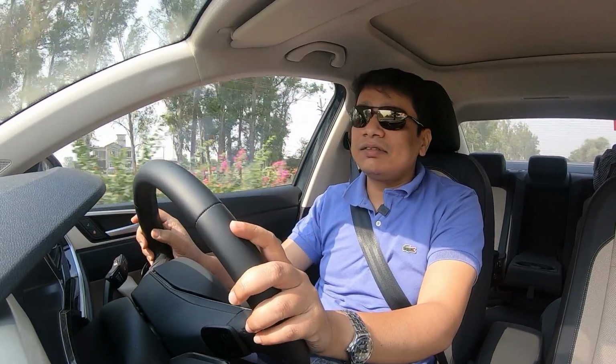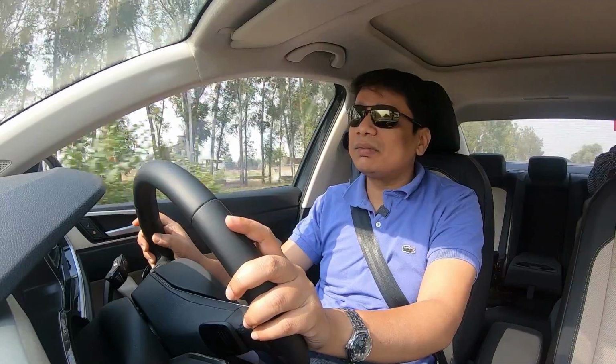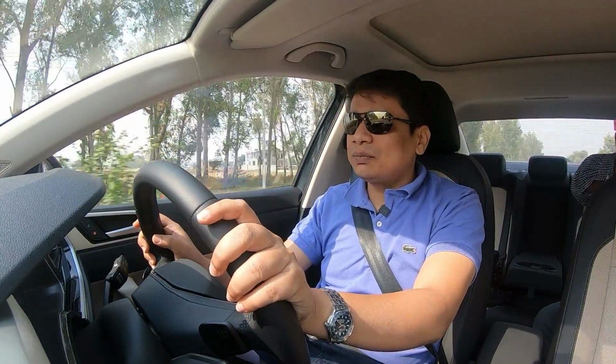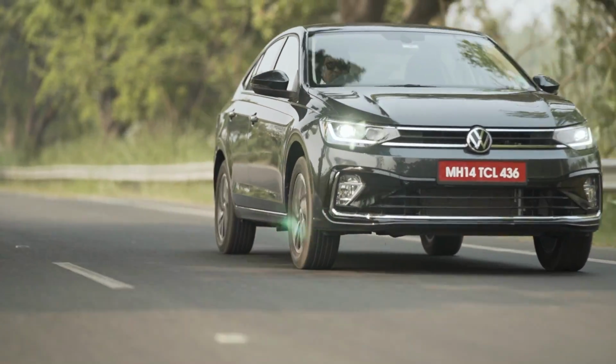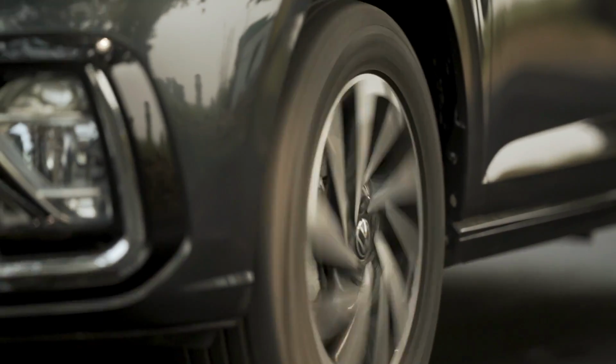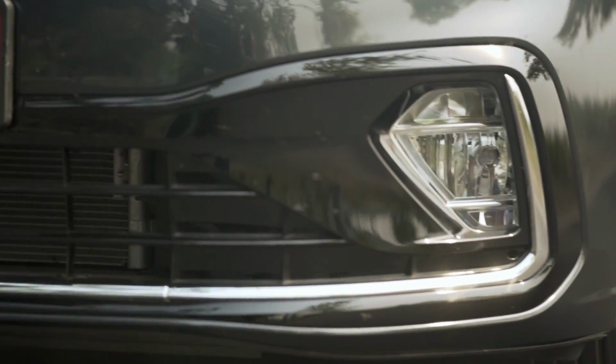And of course, as I said, if you call yourself a keen driver, definitely this is a better car to drive. The City is more oriented towards comfort and the suspension is more comfortable. This one, as I said, is a better mix of sporty handling as well as overall comfort and agility. So in that department, VW seems to have done its job very well.